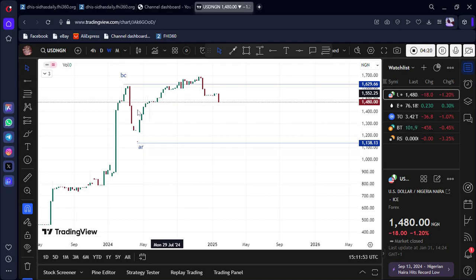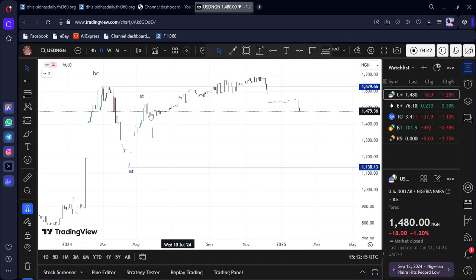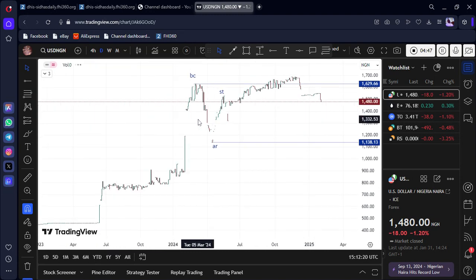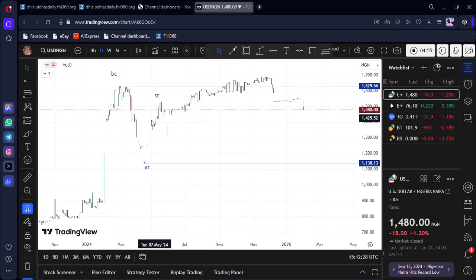I don't know if you can see this, but I think this is a more noticeable point. So this will be my secondary test, that is my ST. That is my secondary test zone. This one is more remarkable. If I turn to a lower time frame, you're really going to see a better representation. I'm sure you can see this. Sorry, I love my charts being so tiny, because when it's tiny like this, I see a whole lot of information. So I just love it to be tiny.